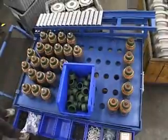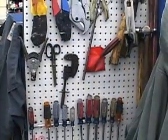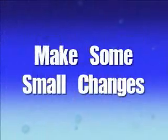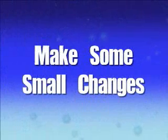So here's the nuts and bolts challenge. Go back to your workplace and look at that bucket of bolts you identified. Take a little time this week and make a couple of small changes to move it away from that condition and toward a better condition.